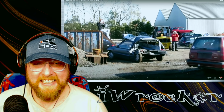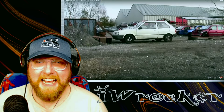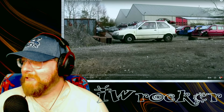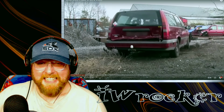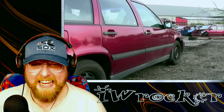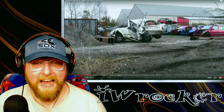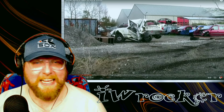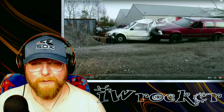Okay, so this Volvo just totaled that car. And it just drove away. It drove away. Like, whatever. God, man. There it goes. And another one bites the dust. This thing literally is crumpled in half like a candy wrapper or something. And the Volvo just drove away. Like, whatever.